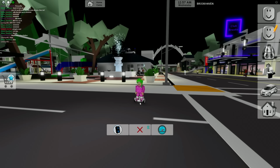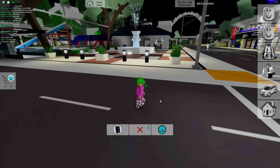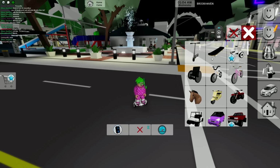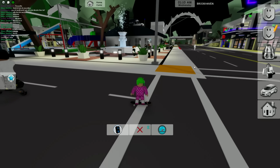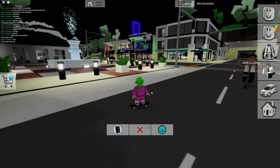Okay, so look at that. It actually matches with the avatar size. Okay, that's super cool. So that's why they updated it. It seemed kind of different, but it was just updated to actually match the avatar size. Okay, let's try the skateboard. And yeah, bro, the skateboard is just as small as the avatar. All right, this is actually pretty cool.